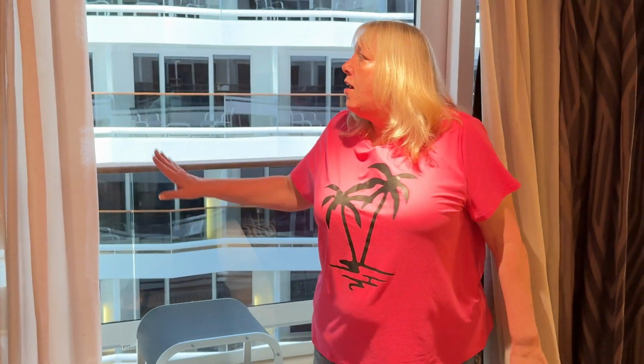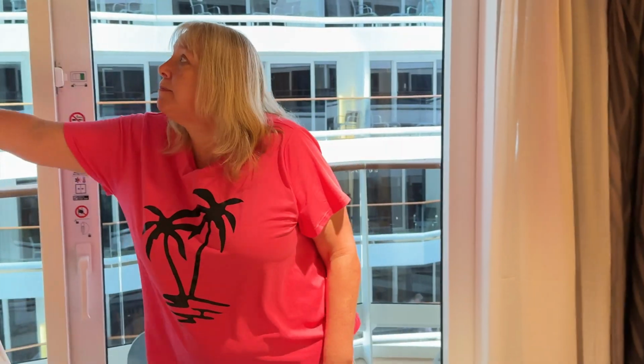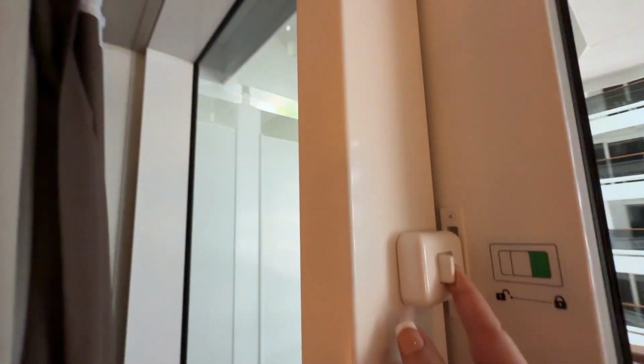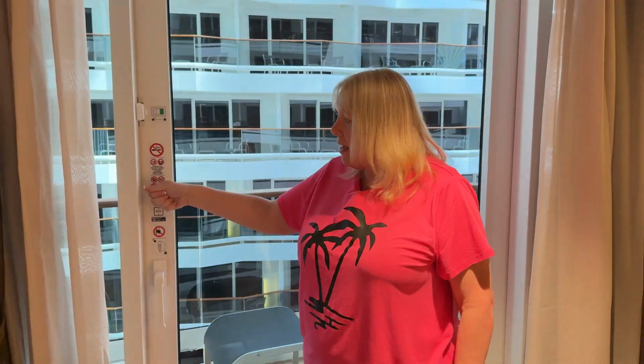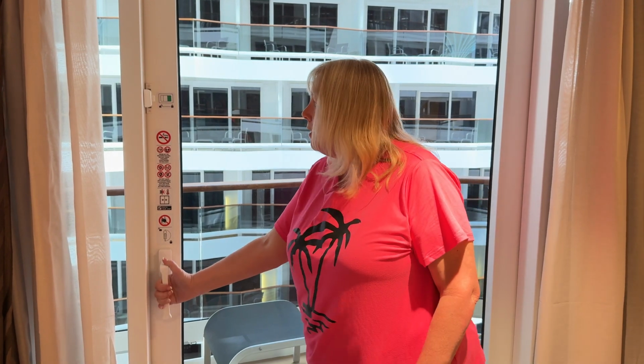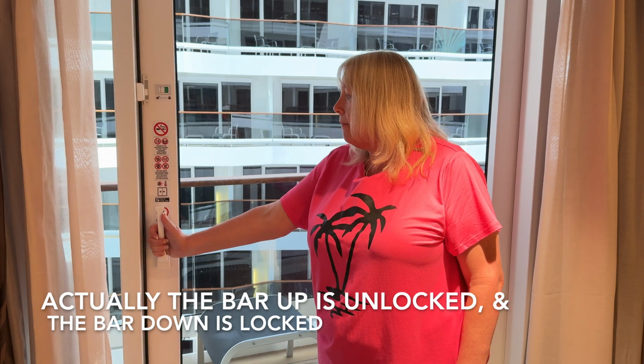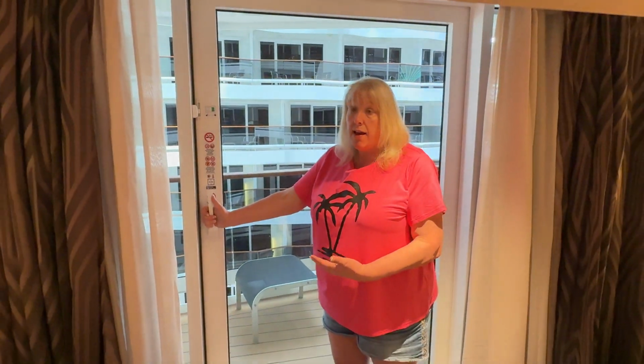So there are 2 locks on the balcony door. One's at the top, that's locked, unlocked. It even shows you in the picture right here. This, if it was up, would be locked. If you push it down, it comes unlocked. Actually, I'm telling you, opposite. Okay. So now it's unlocked.